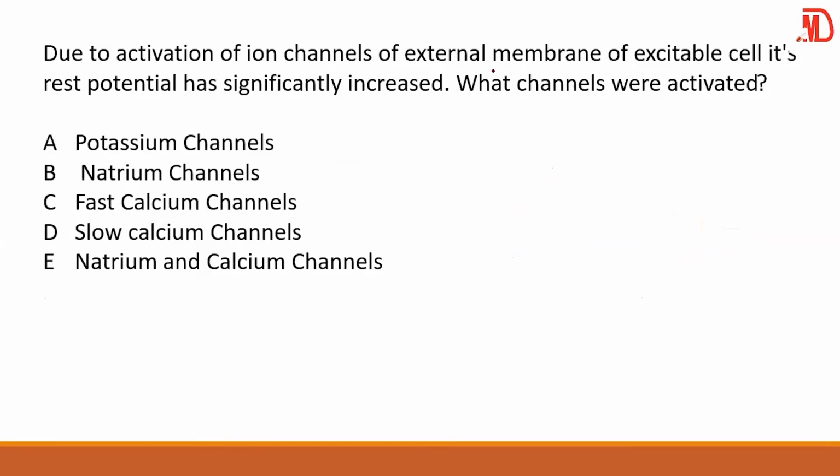Due to activation of ion channels of external membranes of excitable cells, its resting membrane potential is significantly increased. That means it is more negative. That means too much repolarization. You know, repolarization means relaxation, right? So if the resting potential is significantly increased, that means there's hyperpolarization. And of course, the channels activated are potassium channels. So again, an increase in the resting potential of an excitable cell is called hyperpolarization. It's controlled by potassium.